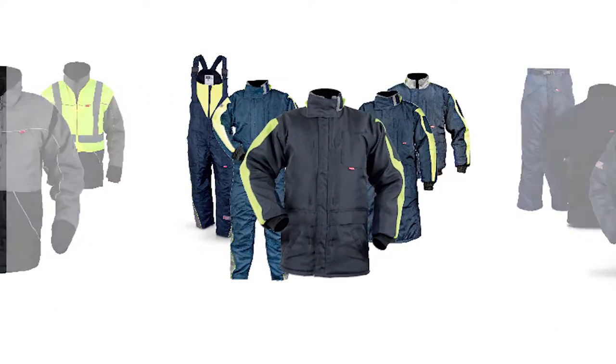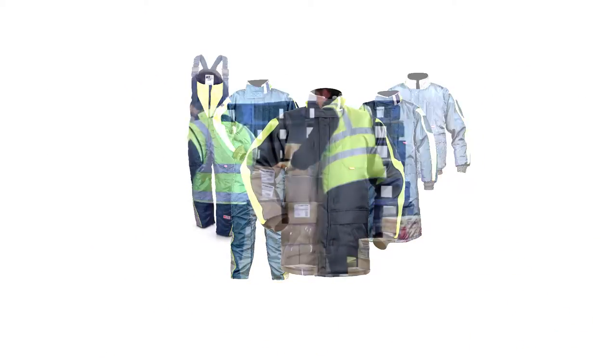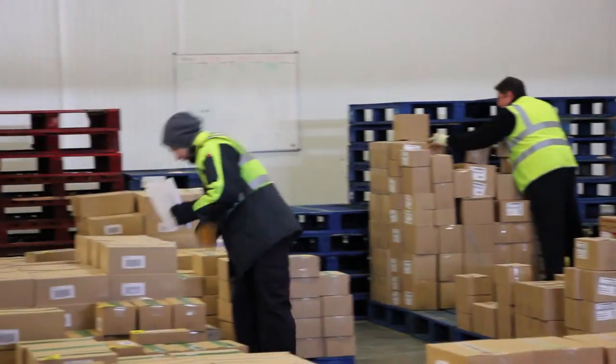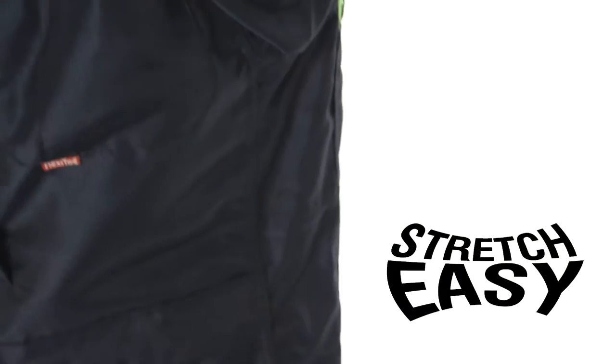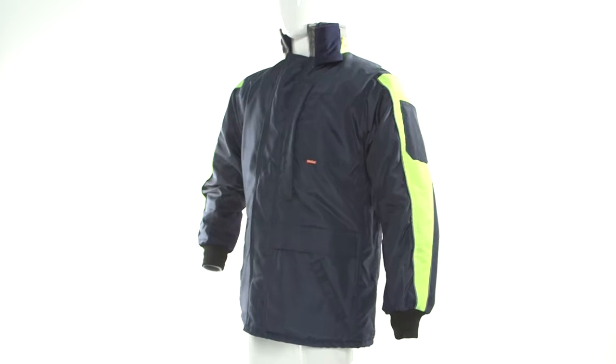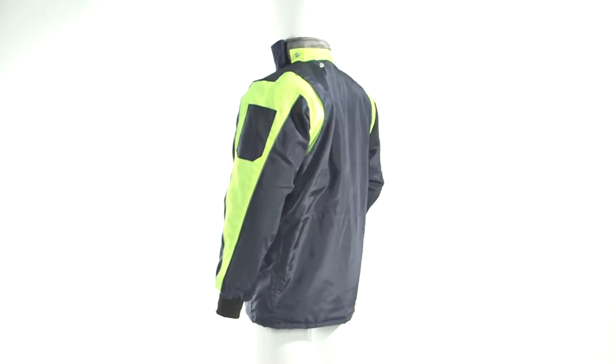The X240 range provides similar warmth to the X260 range and is one of the favorites with many freezer warehouses. The Stretch Easy gusset on the sleeves ensures your jacket doesn't ride up when stretching and reaching out, leaving your body exposed to the cold.